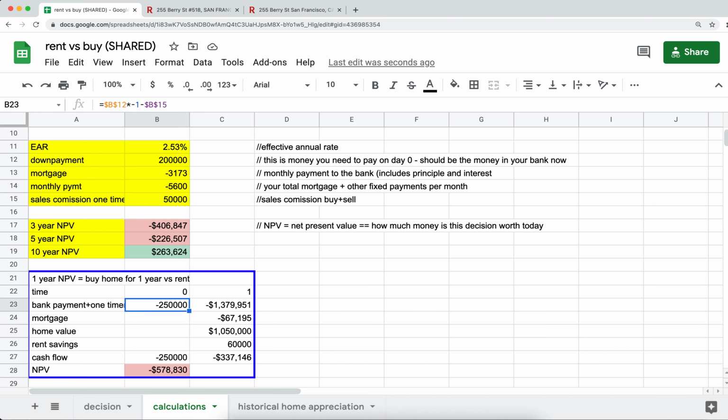So at time 0, I'm going to be making this down payment. Remember this down payment? We have to make this down payment, which is $200,000. And we also have to pay this one-time sales commission because we're going to sell it in a year. So it's $250,000 at year 0. Like right now, I have to have $250,000 in my bank.